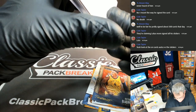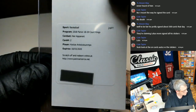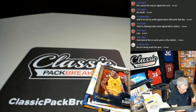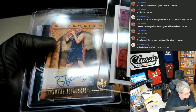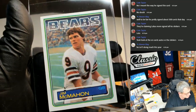I'll be damned. Those redemptions make you nervous. Feel like you might have something mega. Not too bad. He isn't doing much this year. Oh, you talking MPJ? Big Z, Sean Elliott, Kyrie Thomas.